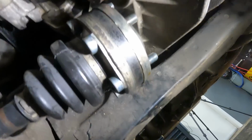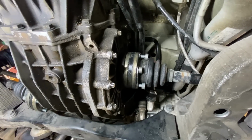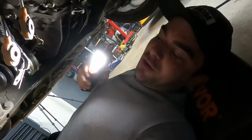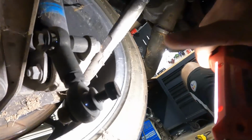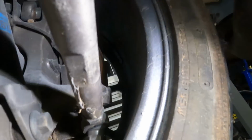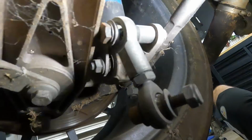Alright, gentlemen, well, this axle was disconnected for some reason. I don't know why. Keep in mind, this engine and transmission were just shoved in here for transport. Nothing's actually hooked up. Alright, we have some different sway bar end links. Okay, we got Bilstein shocks. We have a bump steer kit. Unsure of the brand. It does look like Renline, but I don't want to say it is without knowing.